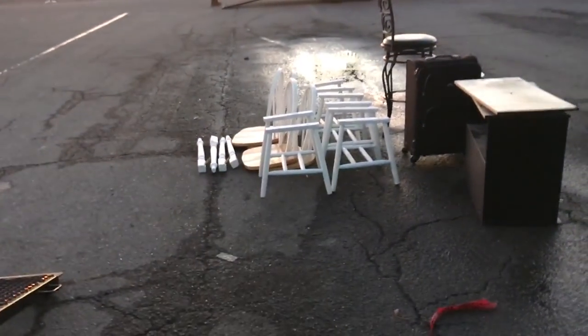$60. Means I gotta make $60 just to break even on the gas I just put in my car. Hi, Chihuahua. We're gonna sell them. Table and chairs just sold. Haven't even really got anything off. $70.